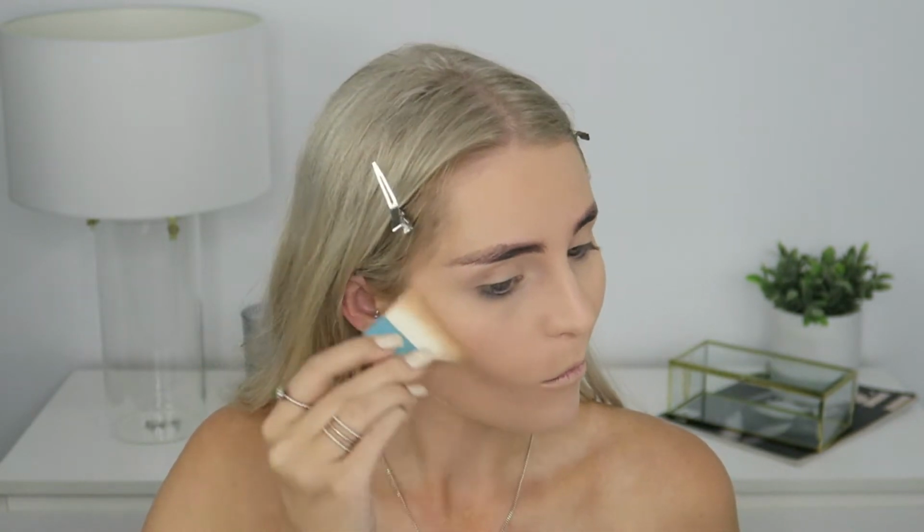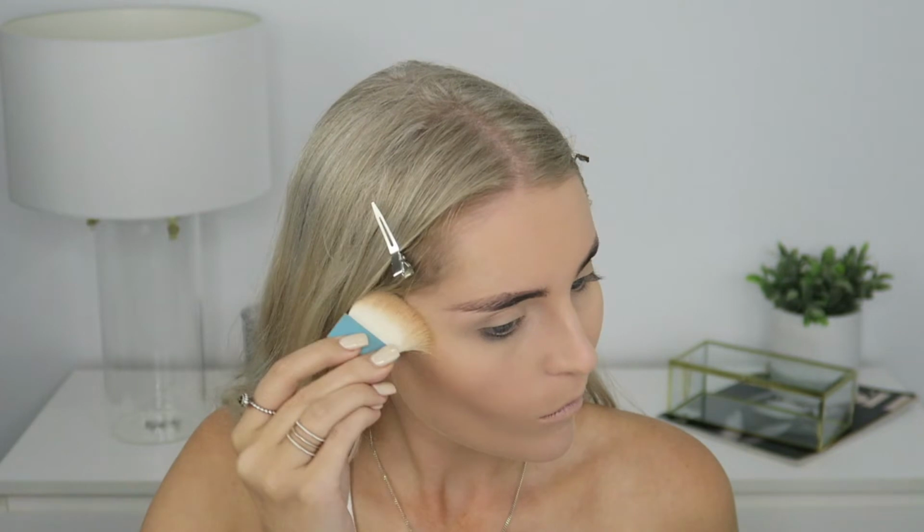So next I'm going to go in with a bronzer. Actually, I'm going to go in with contouring, sorry, and I'm going to use the Hoola bronzer by Benefit. I'm going to use the little brush it comes with, because it's such a good little brush, it's a good contour brush. Just give my cheeks a bit of definition, and just around the forehead.